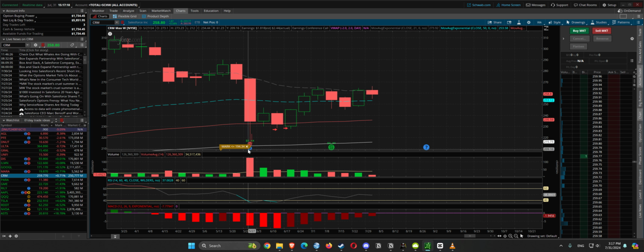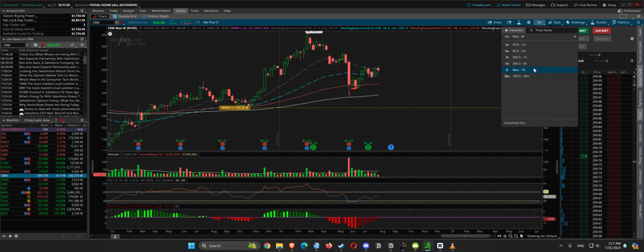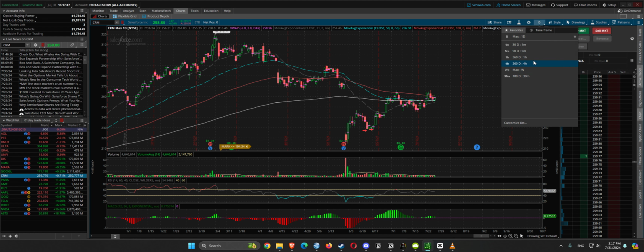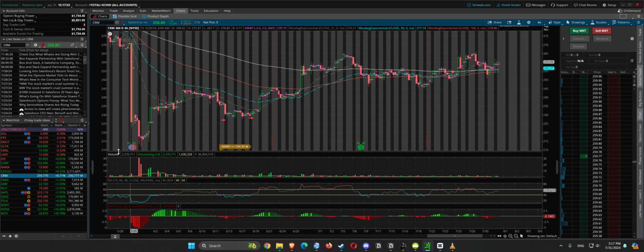So obviously weekly, you can see a huge wick here. Maintaining this is the 200, 100 day EMA. Daily, it did drop below all the support. Four-hour, now we can start seeing some price action a little bit more clearly.